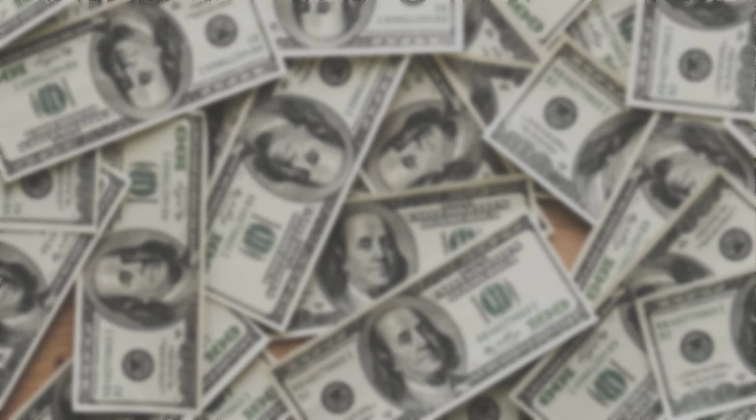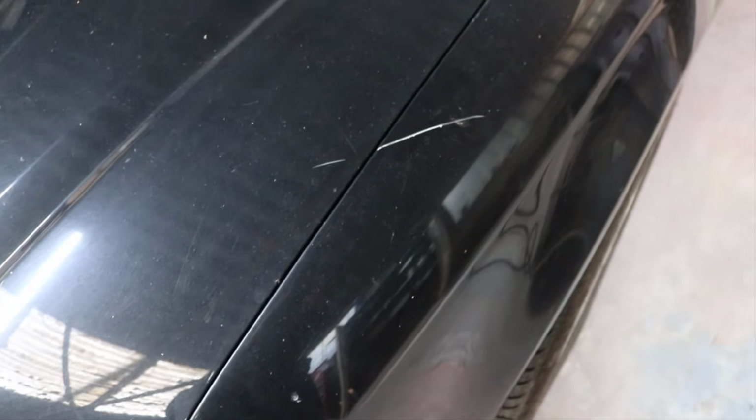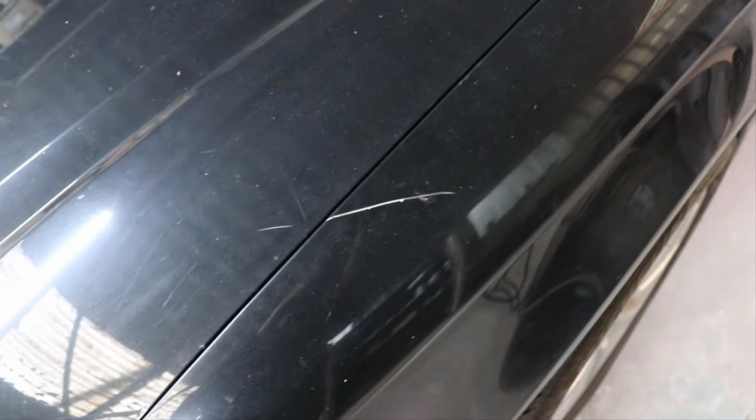Before we get into fixing the bodywork issues and the look of the car, let's look at the spend so far. We spent $600 on the car, which was a great price, and now we spent just $24 on fitting brake pads.